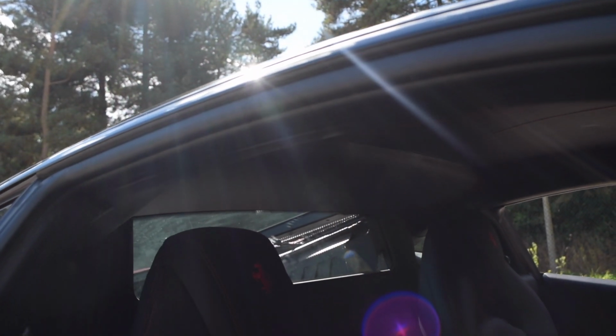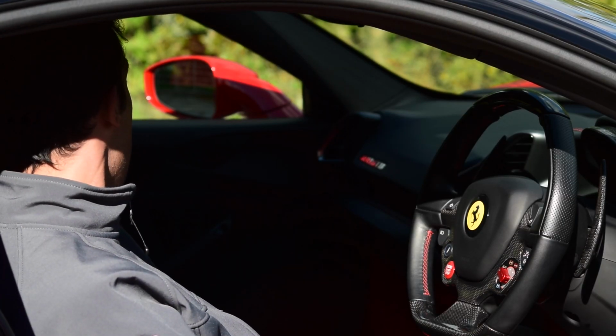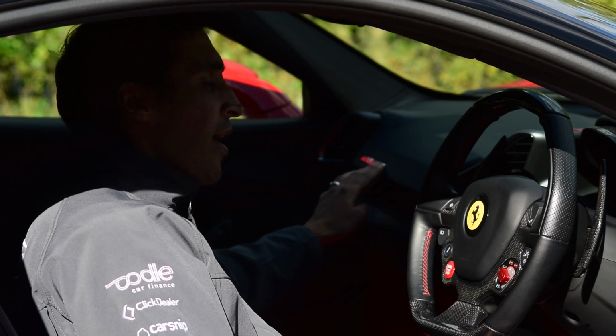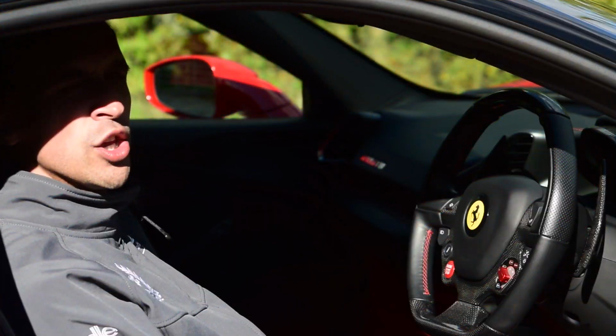But on the whole, it's quite a nice interior. There's some nice trim, a nice leather roof. There's not much to sort of complain about, I guess. I like the 488 GTB immediately letting you know that you're not in a 458, you're in a 488.